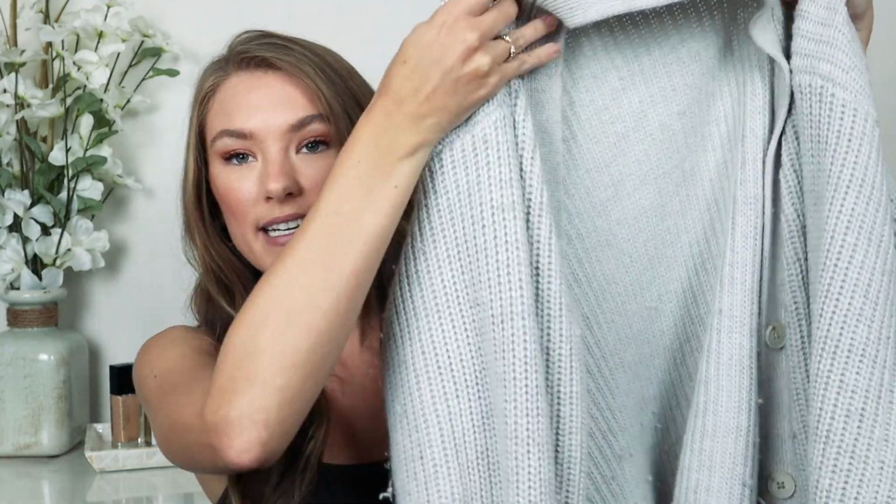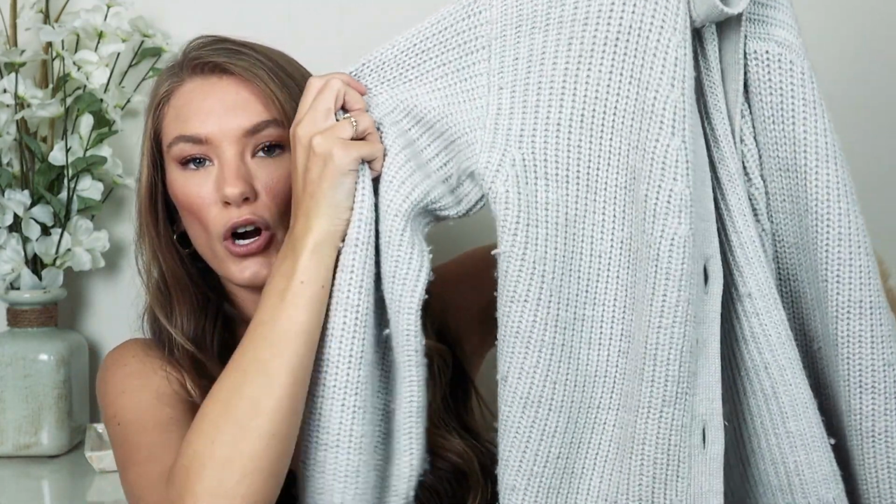Okay, so first up is going to be this cardigan. It is the Cabrera cardigan from Wilfred, and this is it. I believe I shared this in my very first ARITZIA haul video that I posted. It's just this gray cardigan here. So I do like this cardigan. I actually wore it yesterday. It's a nice thick material and it's pretty soft. Usually with wool cardigans, they're really itchy and just uncomfortable, and that's just not the case with this one.